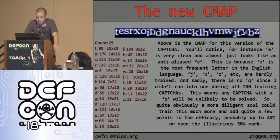So you'll notice, for instance, the E is very clean. It almost just looks like an anti-aliased E. This is because E is the most frequent letter in the English language. And then J, X, and Z are hardly trained. And sadly, there is no Q since I didn't run into one, which means a CAPTCHA with a Q will be unlikely to be solved. Quite obviously, a more diligent person could train this much more efficiently and maybe even get up to 50%. You can see over here, I show how many times each letter was trained. Z was only trained 11 times, and then over here are the average dimensions.